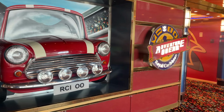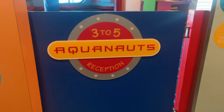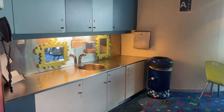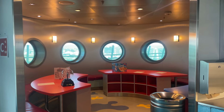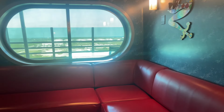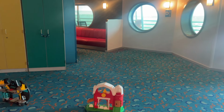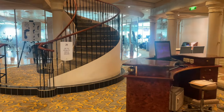The Kids Club is located on deck 12. The Kids Club is divided into different groups. Aquanauts is for children aged 3 to 5. Explorers is for children aged 6 to 8. Voyagers from age 9 to 12. And there is a teen club. There also is an open play area for babies aged 6 months to 3 years old. Here parents can come in and play with their children.